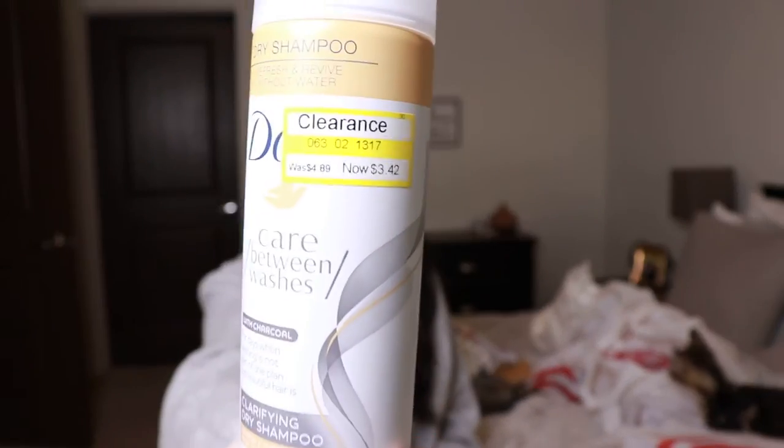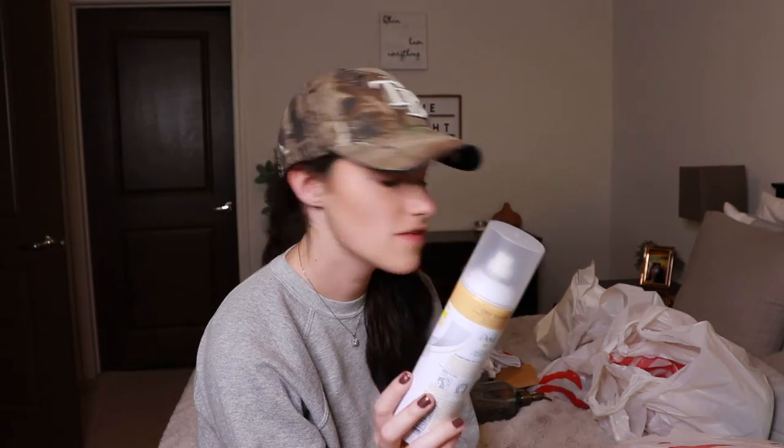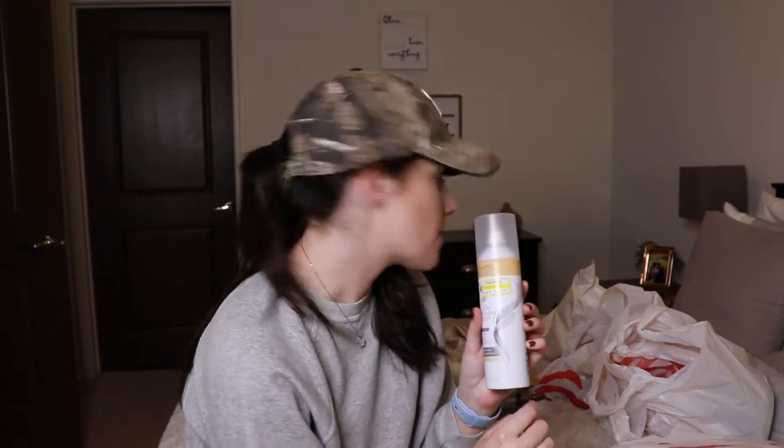Next thing I didn't need, well, actually I did kind of need, is the dry shampoo. It was on sale. It would have been $4.89, but I got it for $3.42. So, booyah. It is the Dove Care Between Washes with Charcoal. It is the clarifying dry shampoo. I love the clarifying dry shampoo collection that Dove has. I'm sorry, I'm getting distracted by all my animals. And I've never done this one with the charcoal, so I'm excited to try it.